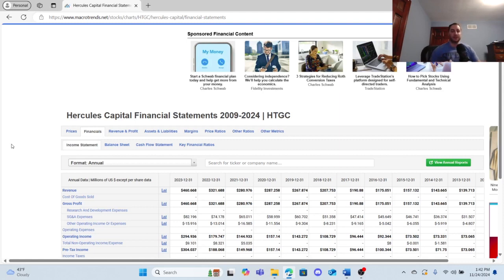this is paying off because look at the annual revenue in millions US dollars. 2013, 139, 2014, 143, 2015, 157, 2016, 175, 2017, 190, 2018, 207, 2019, 267, 2020, 287, 2021, 280, 2022, 321, 2023, 460. So that's an increase in revenue. That's very attractive for me as a dividend investor and income investor. Now, I'm going to jump to the dividend history.